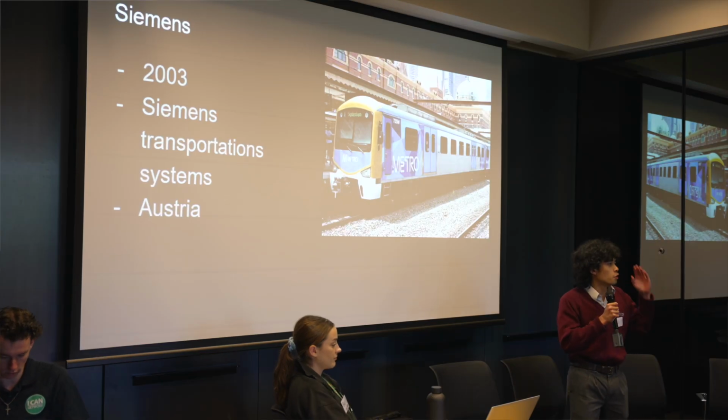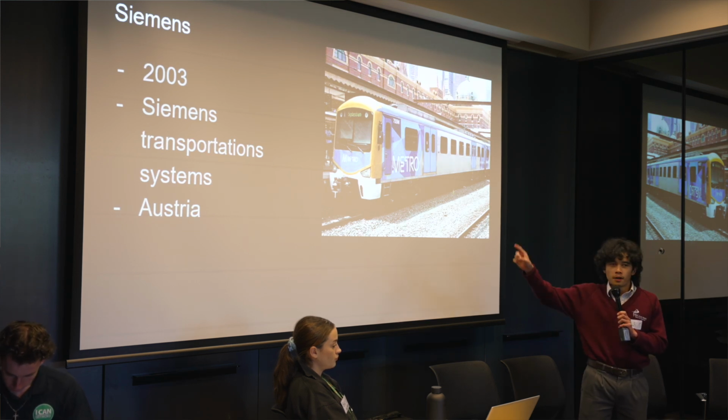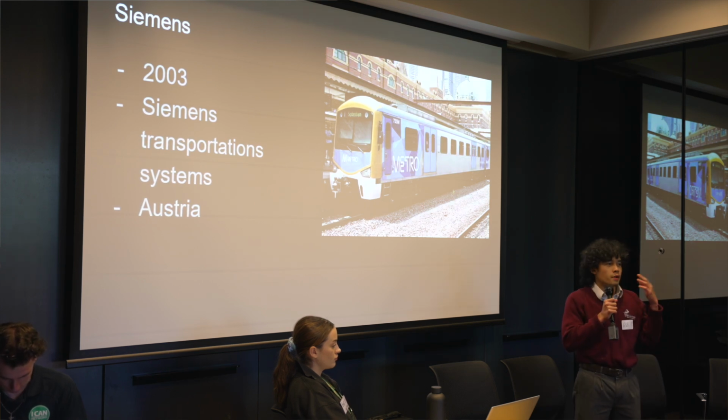And the other type are the Siemens. They were made in 2003, so a lot more recent, a lot more modern. They were made by Siemens Transportation Systems, a very big company, though I'm not sure how big, and they were made in Austria.